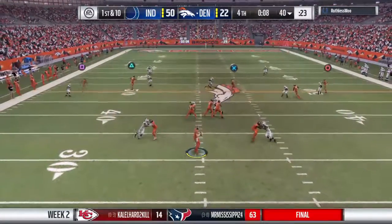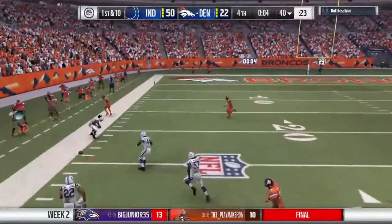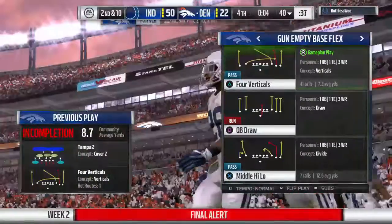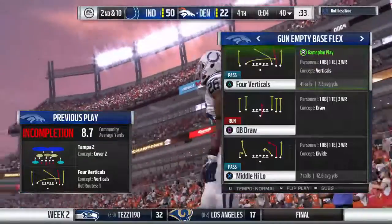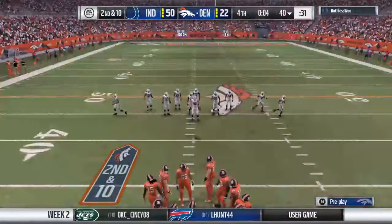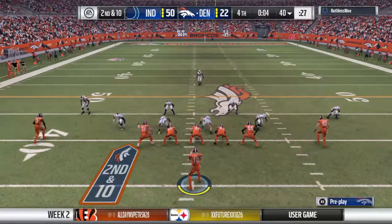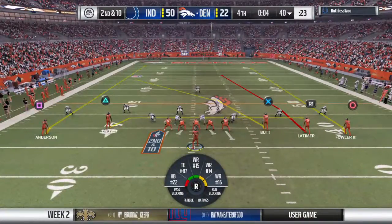On 1st and 10, it's Lynch. Finding time. Now a desperation throw deep downfield. C.J. Anderson, the intended target. And now it's 2nd down. While an incomplete pass certainly doesn't look like a good play, for the guy throwing it today, as many interceptions he's thrown, he's got to feel a sigh of relief that the ball actually hit the ground and didn't go in the other direction.